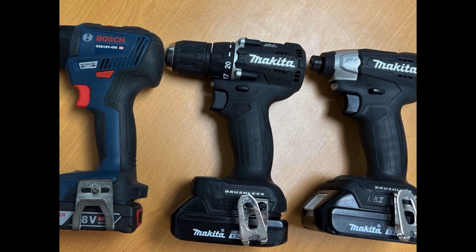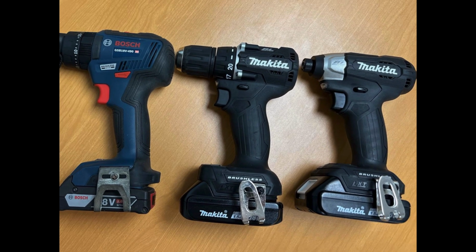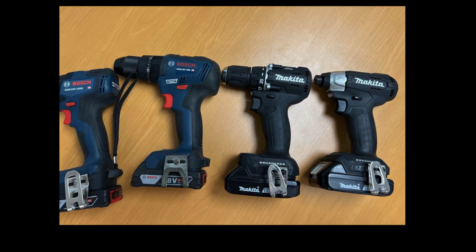Makita is a brand which I've not even really tried, but everybody talks pretty highly of those. But he also has a Makita impact and drill as well.